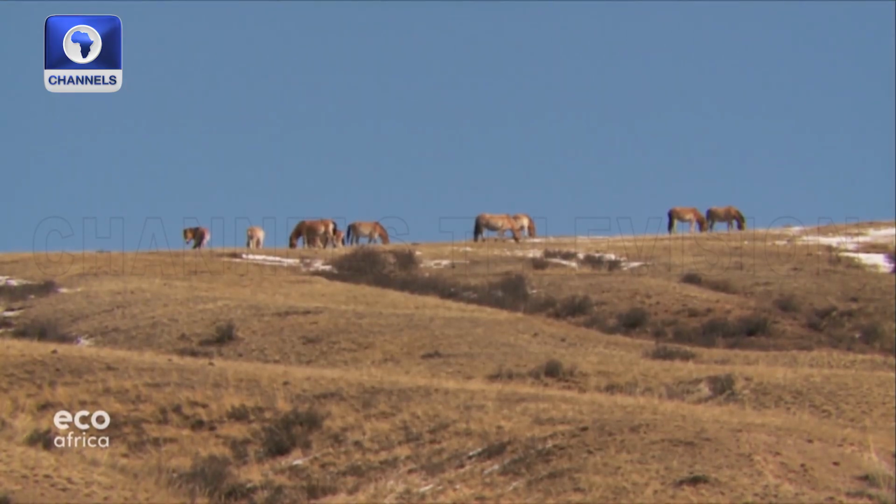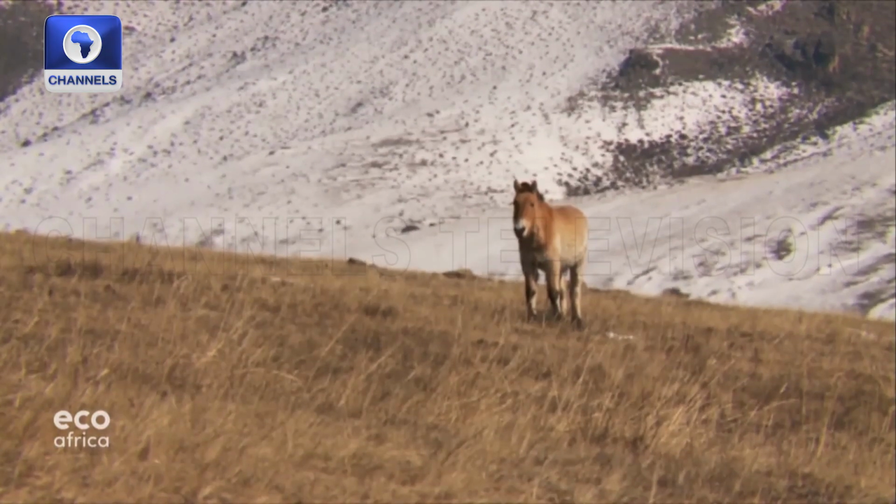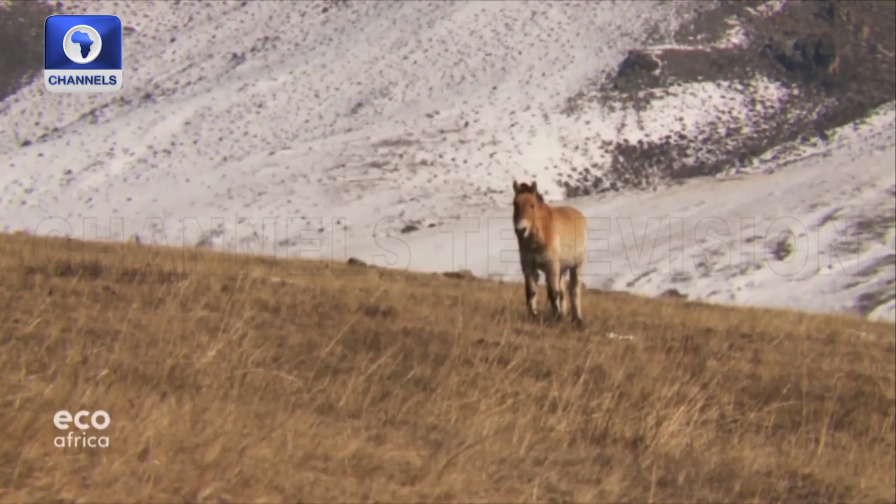But these success stories are few and far between. Animal conservationists estimate that only 20 species have been saved by zoos.